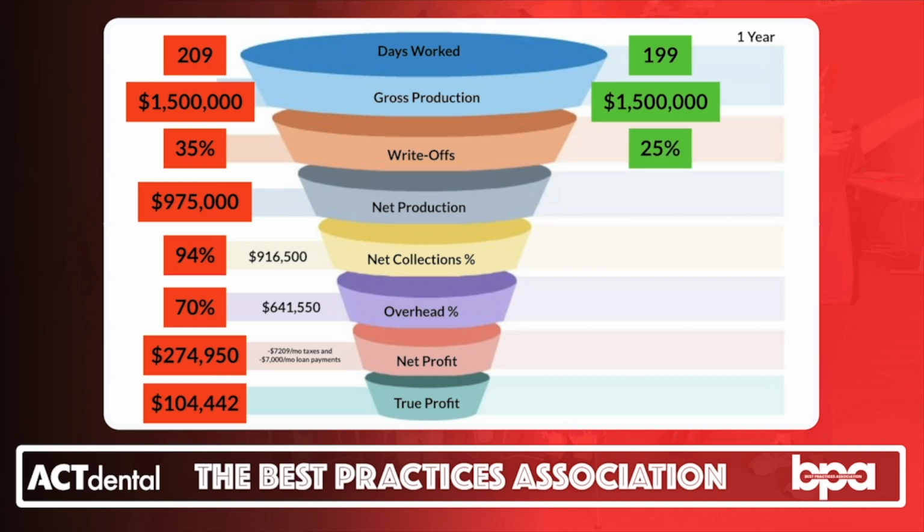But we're going to reduce write-offs because I'm going to have Angela coach us, and she's going to start taking a look at our write-offs and scrutinize every penny that comes in and out, and she's going to find discrepancies all day long. So our write-offs are going to go from 35% to 10%. That is a 10% reduction in write-offs off the top, which means my net production, without producing $1 more, is going to go up. So now I've got a lot more to collect.